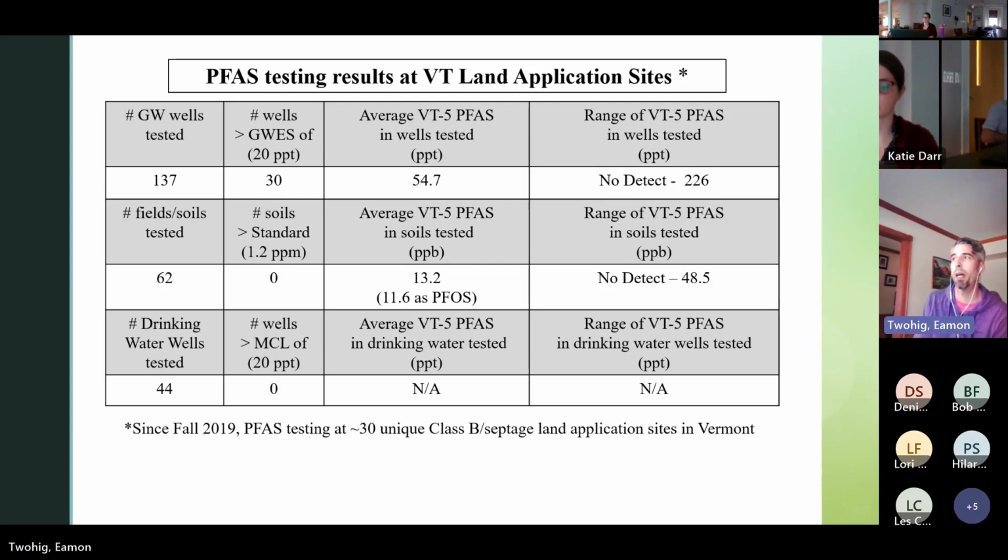Of those 150 or so tests, 30 of them have been over our groundwater standard of 20 parts per trillion. On its face that might not sound like a lot that are over, but all it takes is one well on a field to get you over, and then we pretty much have to close you down. So if you have a well that's over at a field that you're using, you're done. That site gets closed. So we have closed the vast majority of them.